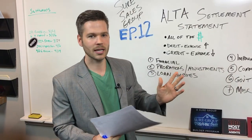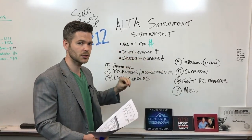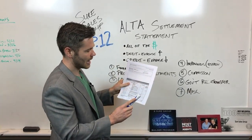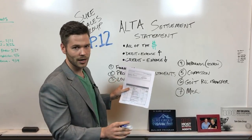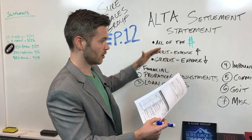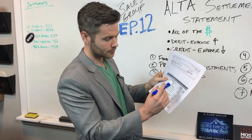So a couple key points on the Alta. It tracks where every penny throughout the transaction goes, from the commission to the sales price to the taxes, insurance, lender fees, the whole nine. They're broken down into two categories, one for the buyer, one for the seller. You have debits and credits. So just think of these as expenses. When you're buying a house, you have some expenses. Debits are expenses to you, like the price of the house, and credits are expenses from you that you've already paid.